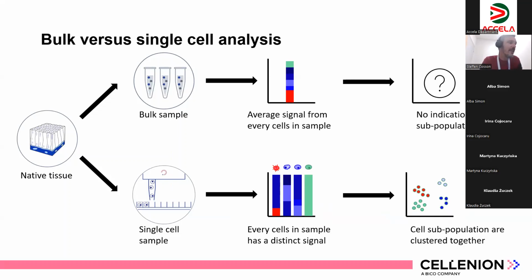the signal you get out of that analysis is typically the average of all these different cells. And this is really where it is important to go for single cell analysis, because when you analyze single cells, you can actually define subpopulations within your original tissues. And this is very interesting because you can address your biological question on the cells of interest and not just an average of various different cells.